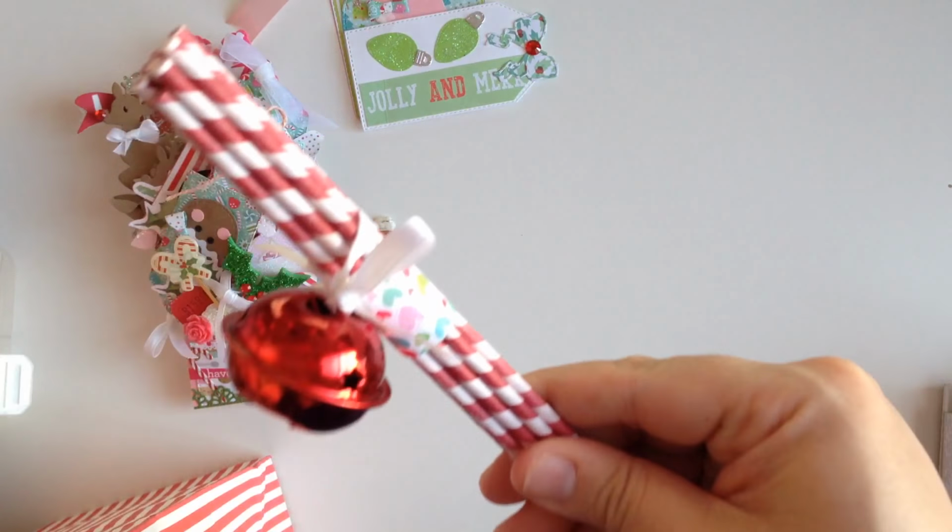But you guys, she didn't only send me this. She sent me some stamps, and they come with the die as well. Let me see. Maybe you can see that. These are candy canes. She sent me these stamps.